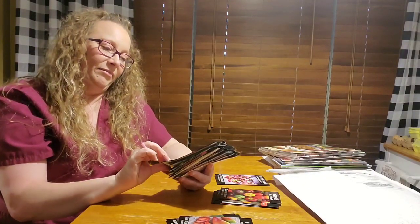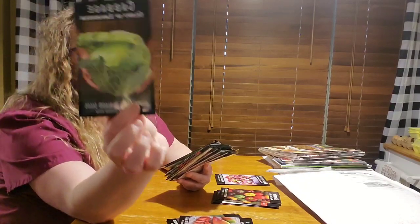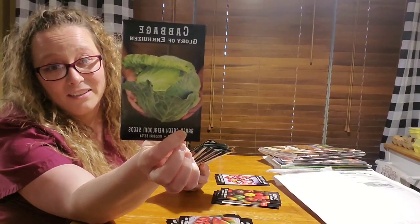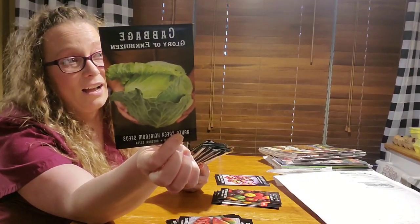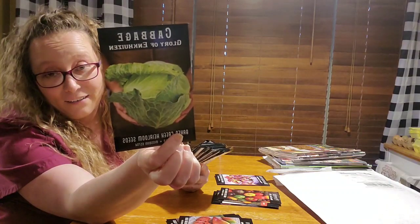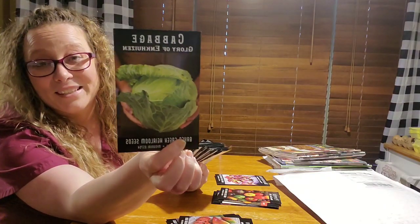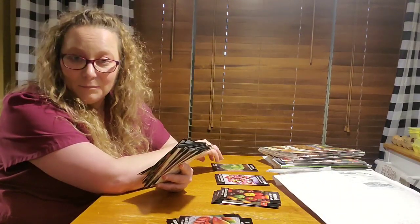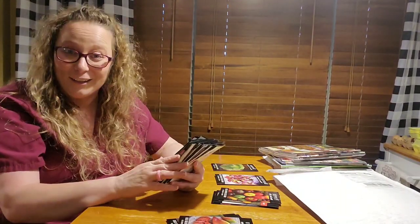Gotta do it. Alright, so this is new to us right here. Cabbage. Now, I've never grown cabbage, but I've been watching all of y'all out here grow all this cabbage. And I love cabbage. I love sauerkraut. I would love to learn how to make my own sauerkraut. So, there it is. I'm gonna try to learn.